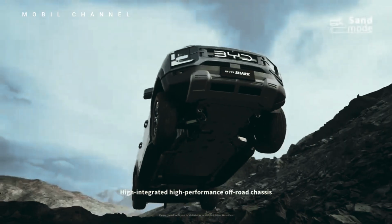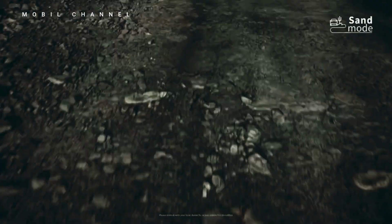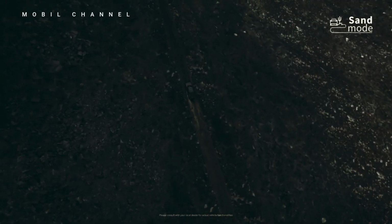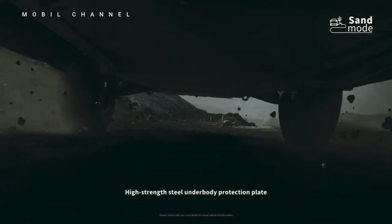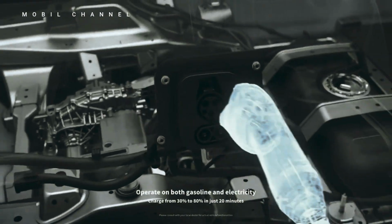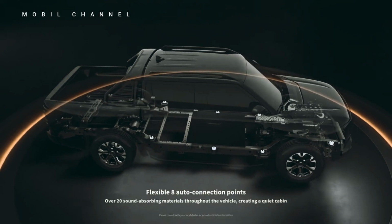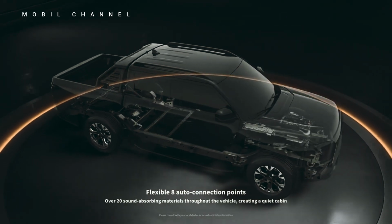When the Shark goes on sale in Mexico a few weeks from now, there will be two options available, GL and GS. Both feature the same 430 hp powertrain. Reservations are open now, assuming you live in Mexico, with pricing starting at $53,938 at current exchange rates.